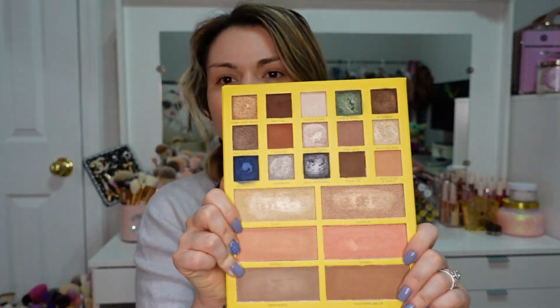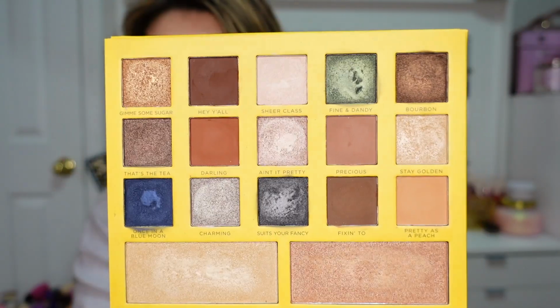Let me just tell you what this palette claims on the website, and then we'll discuss. All right, the Sassy Full Face Palette includes 15 highly pigmented matte and shimmer eyeshadow shades. There are 57 reviews on the website. 55 of those 57 reviews are all 5-star. Let me just go ahead and show you what it looks like up close.